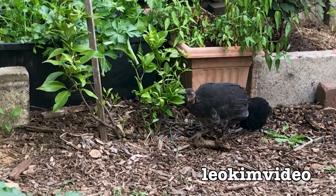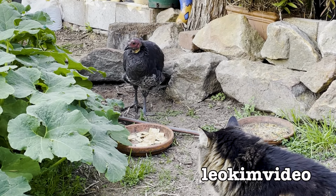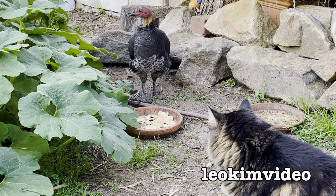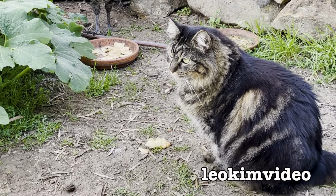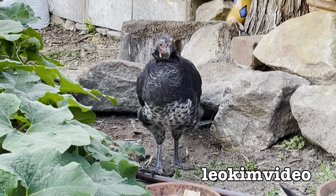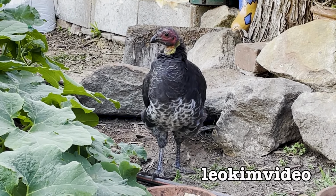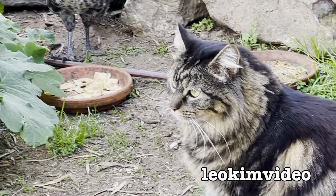Little chicken. Little chicken wants the thing that Fluffy's at. Puffy, that apple turnover is not yours. That's for little chicken. Little chicken, you can come over and get it if you want. Come on. Fluffy won't hurt you. Fluffy's friendly to you. You're very lucky, because Fluffy doesn't know how to be a real cat.